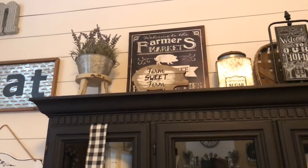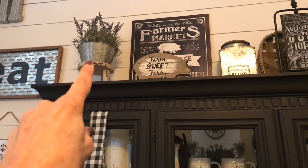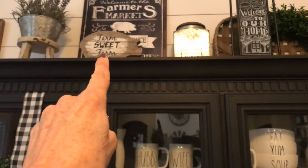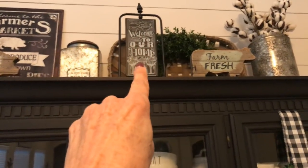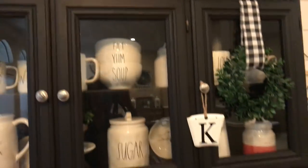And up here I put that I had gotten a while back at Hobby Lobby. It's one of those lavender. And then I put those up there that Kelly gave me. My sister gave me those, that pig and the cow over here. And then that sign came with my decorated box recently, and it just says, "Welcome to our home." So that's what I stuck up there.